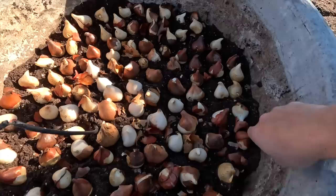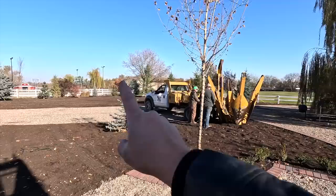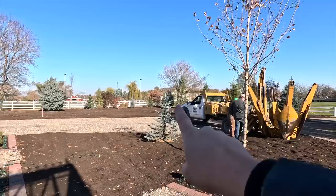That looks great. Also, this right here. They're digging a hole to move a crab apple that we planted back here, a four-trunk crab apple, is going to be moved right up here, and we're planting a great big green Colorado spruce back here. I didn't realize they were coming today, so it's super fun to see all the activity around here.